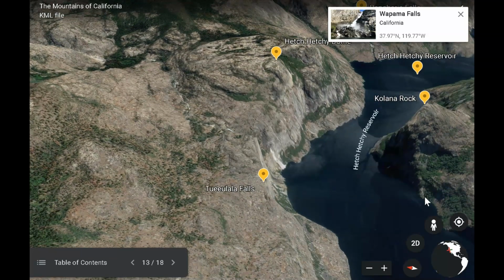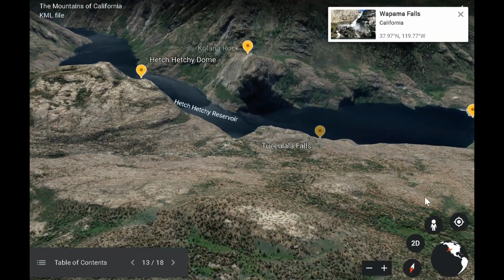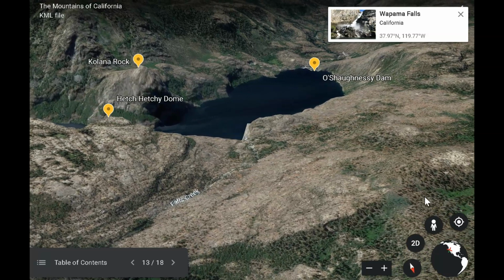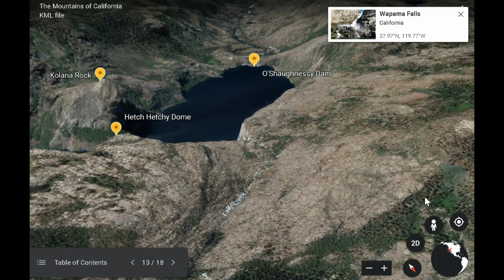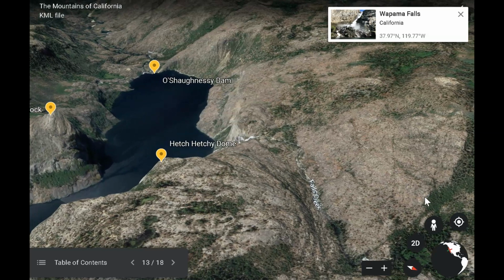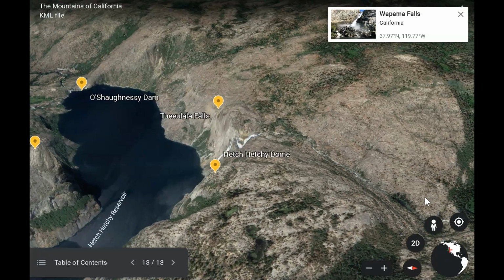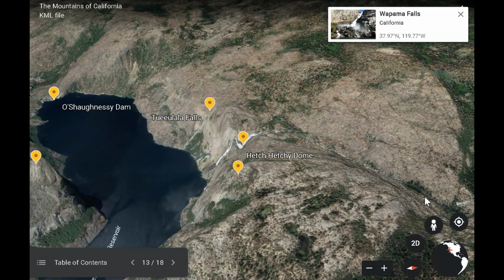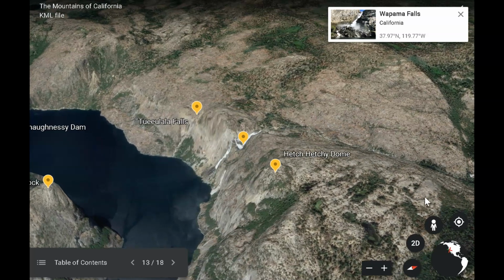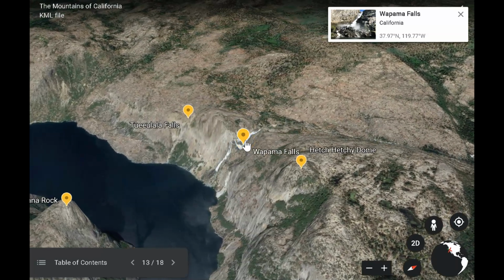And look at it. There is Tuilala Falls as a smaller waterfall, and Wapama Falls right next to it. So nature created two beautiful waterfalls that could be observed from the same observation point at the floor of the valley if it were available. This is something that John Muir could observe in his time, but as you know, right now, because we have this enormous Hetch Hetchy Reservoir, we cannot really see these two waterfalls. They are not accessible. So here's our Tuilala Falls and the larger Wapama Falls over here.